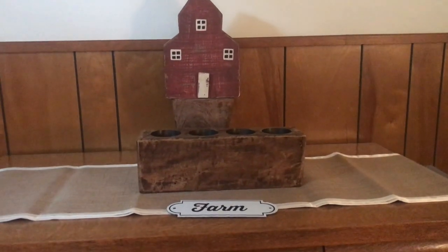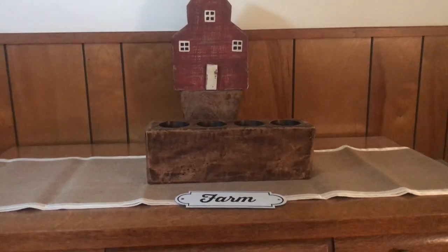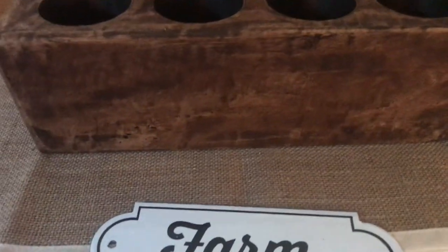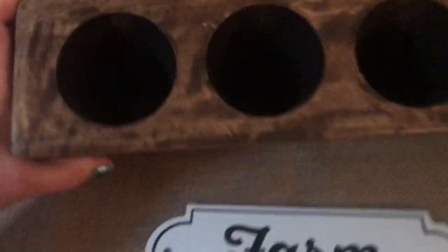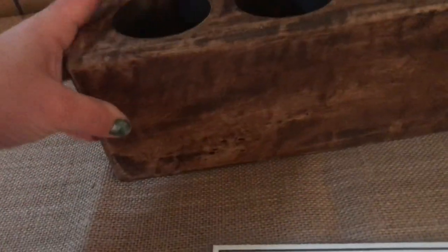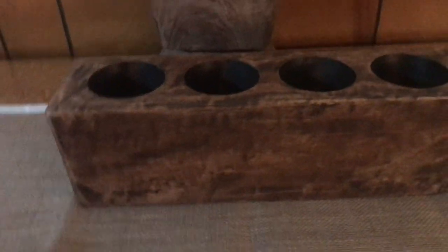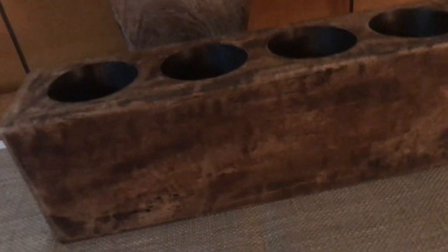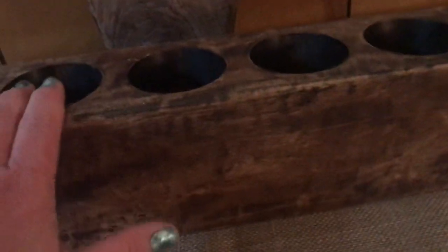Okay, I have four items here. So the first thing, this is the four-hole sugar mold, and this thing is gorgeous. It's super, super heavy. Look at the texture of this. I'm guessing this is how they made sugar. This was the mold for it. And let's see, how much was that? That was $16. And you can just do all kinds of things with this.